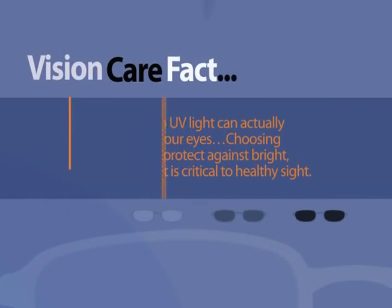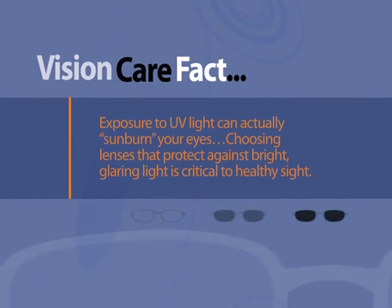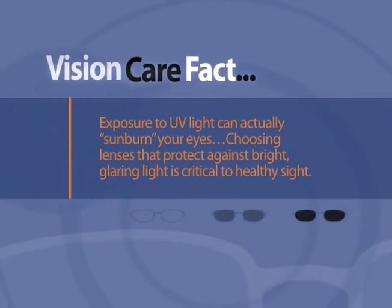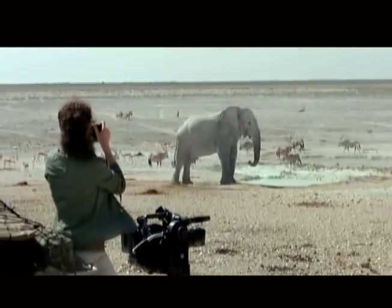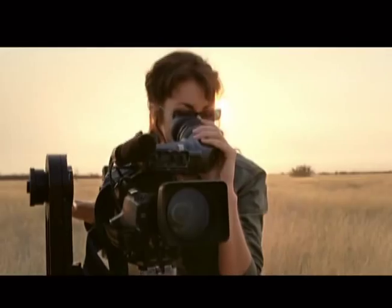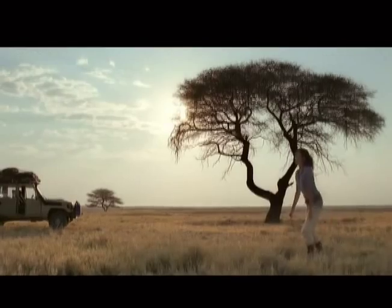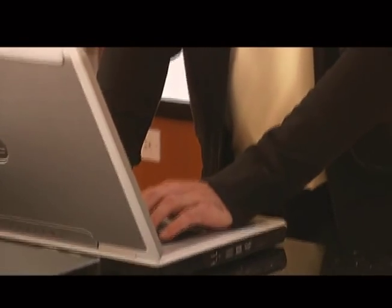Exposure to UV light can actually sunburn your eyes. Choosing lenses that protect against bright, glaring light is critical to healthy sight. Light is essential to vision, and the appropriate quantity of light determines how well and how comfortably you see. Transitions lenses are the smart choice for everyday use. Indoors, they're as clear as regular lenses, and outdoors, they become as dark as sunglasses, adjusting automatically in as little as 30 seconds.